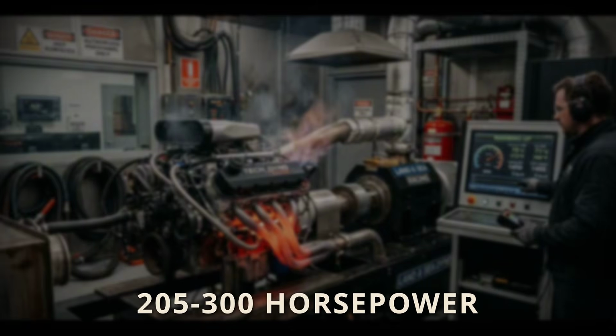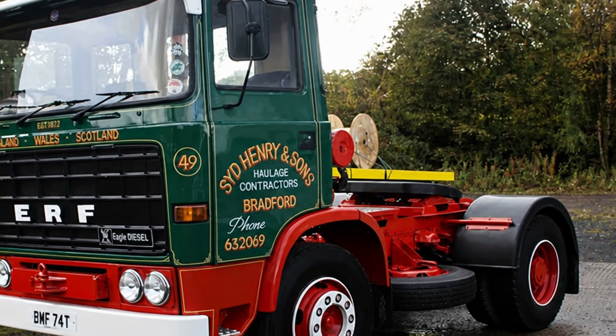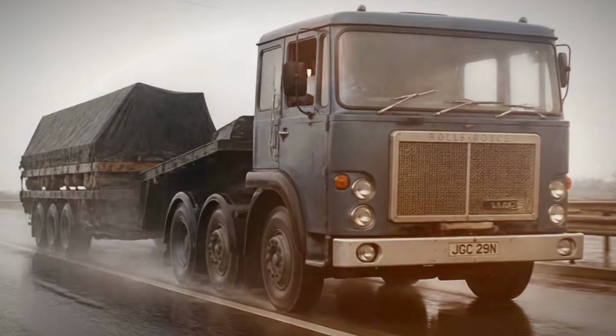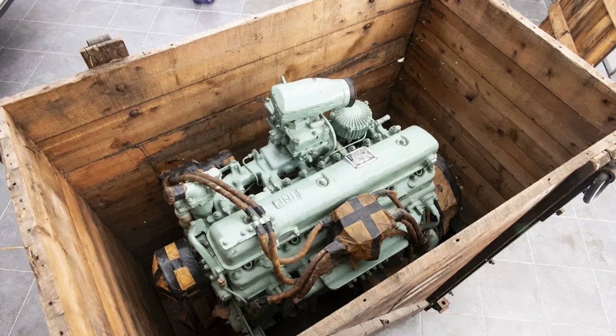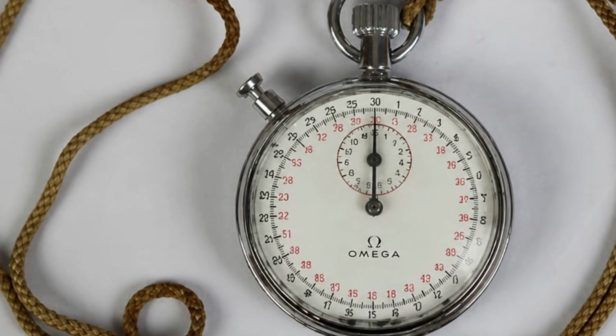The Eagle range entered the market with power ratings spanning from 205 to 300 horsepower, quickly finding early adoption with British truck builders like ERF. It was a massive leap over Gardner's 180 horsepower ceiling, designed specifically to pull heavy payloads over demanding climbs without dropping to a crawl. Shrewsbury's engineers aimed to translate the brand's global prestige into road-going credibility, betting that operators would pay for faster transit times.